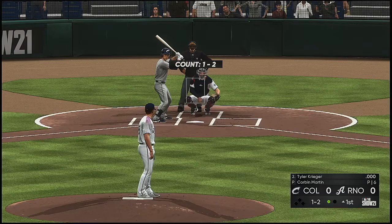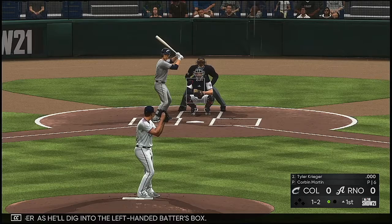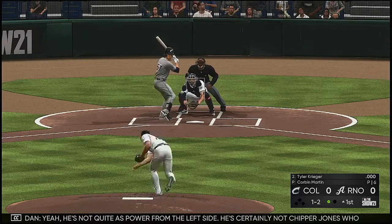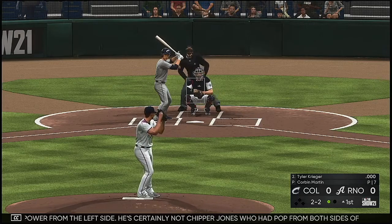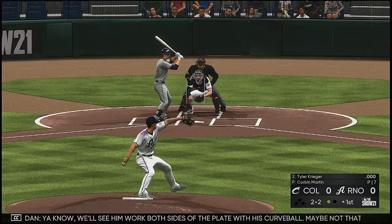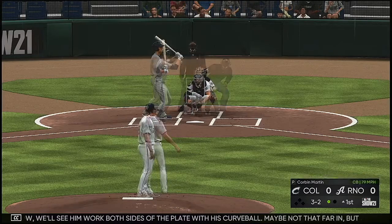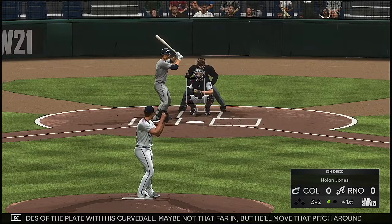Next, it'll be Tyler Krieger as he'll dig into the left-handed batter's box. Yeah, he's not quite as powerful on the left side. He's certainly not Chipper Jones, who had pop from both sides of the plate. Much more pop hitting right-handed. You know, we'll see him work both sides of the plate with his curveball. Maybe not that far in, but he'll move that pitch around the zone to give it a different look.